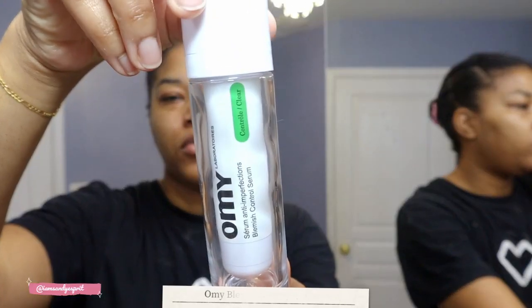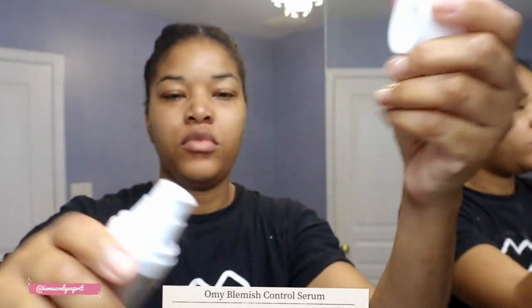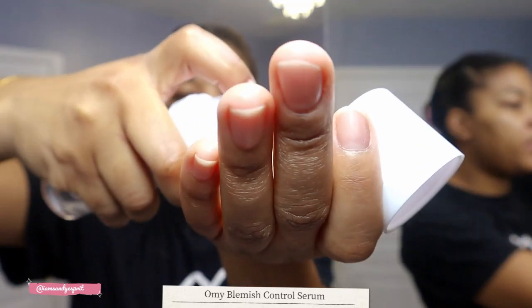And of course, because I've had acne prone combination skin, the Omi Blemish Control Serum has been such a huge help. I love that it comes with this clear gel-like texture, and I can just evenly spread it across my face. It has 1% salicylic acid and is very gentle, to be honest, for something with salicylic acid.